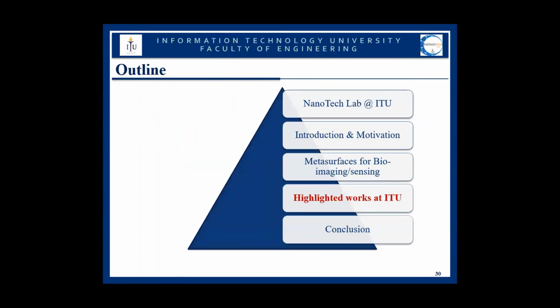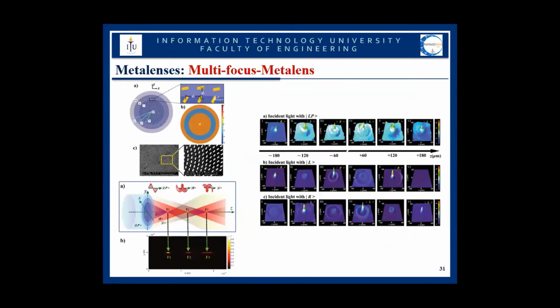So now I would briefly introduce what we do at ITU, or what we have done at ITU, a few highlighted works. Back in 2015, we presented, so the meta surfaces story was like this. The initial demonstrations were based upon plasmonic meta surfaces, because gold fabrication was much easier, and it was difficult to find a suitable dielectric material to achieve high performance.